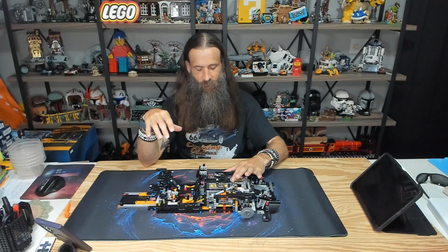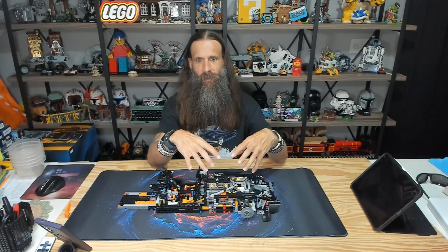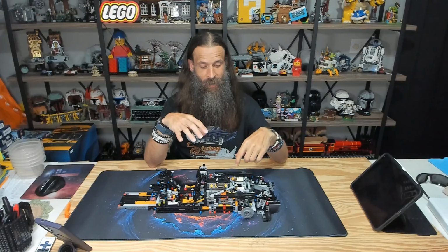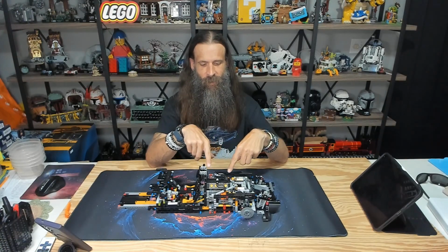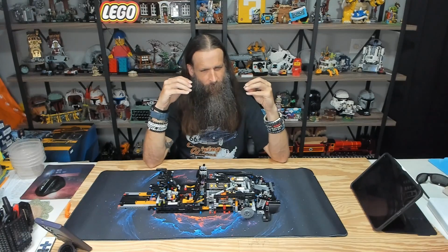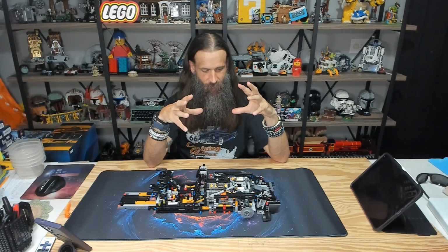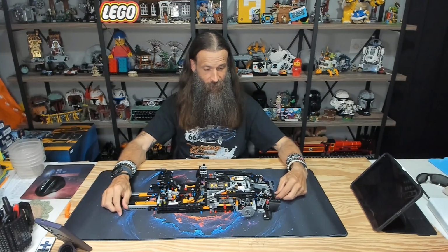But that being said, the whole engine compartment was more complicated. If I remember, again, it's been a hot minute, there was for sure a lot more pistons in the Bugatti. This is an 8-cylinder, but from my memory, there's a lot more gears and moving pieces in this one. And just overall, I feel like there's more in this build, so I'm loving it.